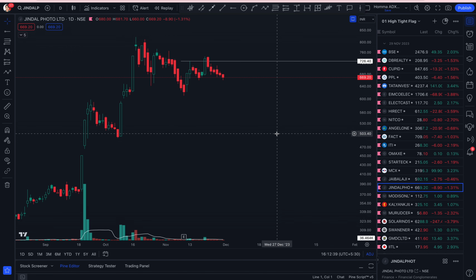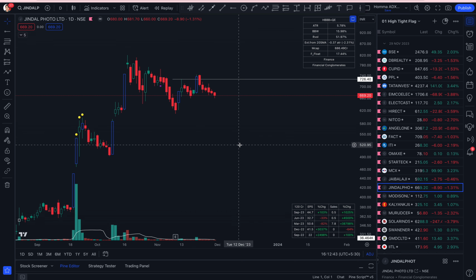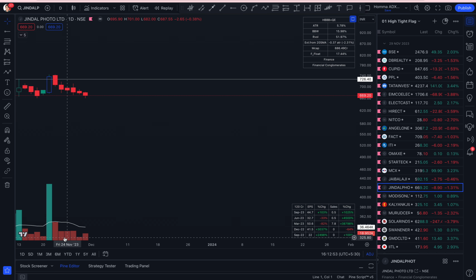Jindal Photo, like testing some patience, but again it's still not bad. This is the low, and possibly we'll have a higher low here, and volumes are almost gone.